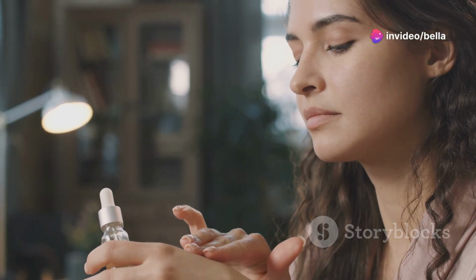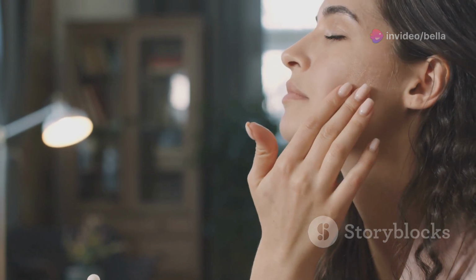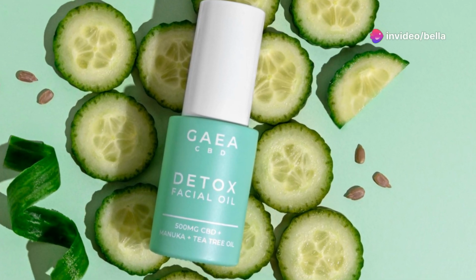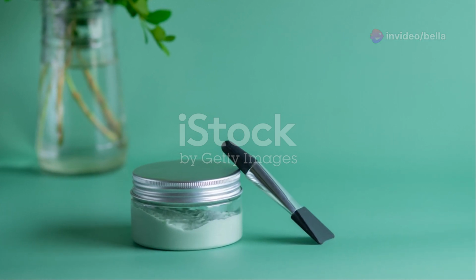One of the most well-known catechins in green tea is epigallocatechin gallate, or EGCG for short. EGCG is a potent antioxidant that has been shown to have incredible anti-inflammatory and anti-aging properties. It helps to reduce redness, soothe irritation, and combat those pesky fine lines and wrinkles. But wait, there's more. Green tea extract also helps to control oil production, making it an excellent ingredient for those with oily or acne-prone skin. It helps to unclog pores, reduce shine, and prevent future breakouts.